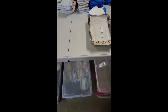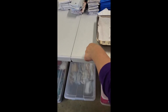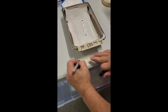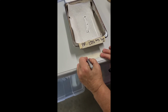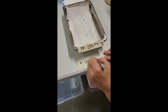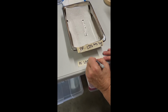Alright, so then what I usually do is I get this thing ready to go first. So now we're going to make up a label. PF is Pet Fixers. So I don't know why we have to do that, because that's all we use it for. And then large dog spade. S for spade, dog. And then the color on the band that is on the instruments.